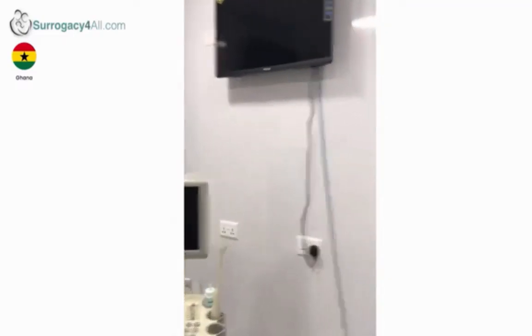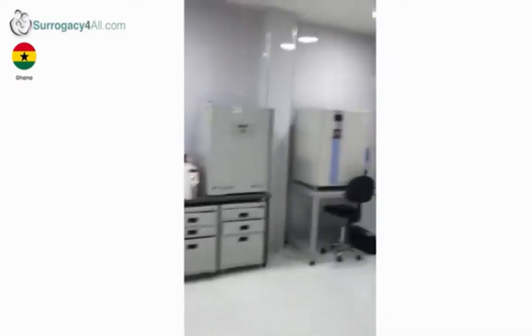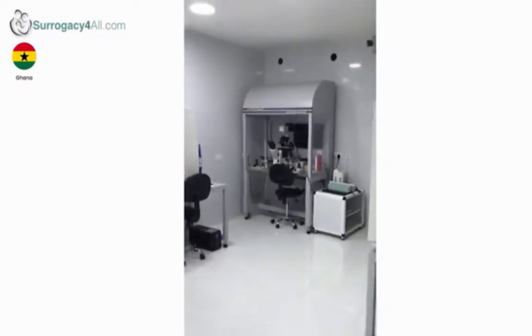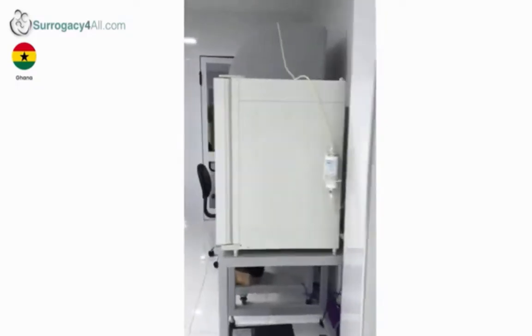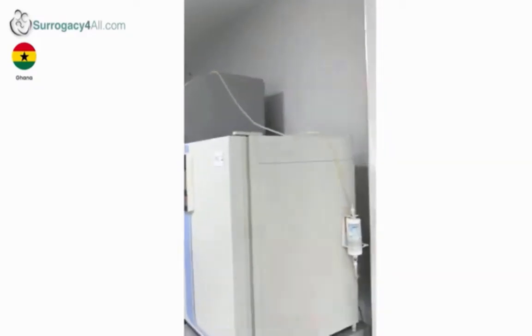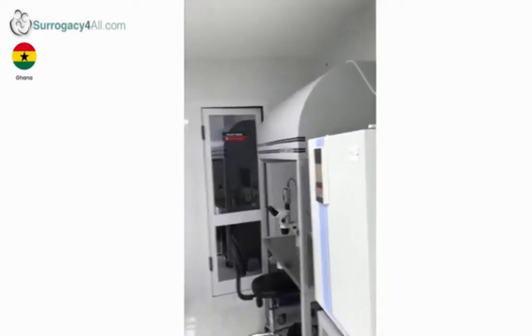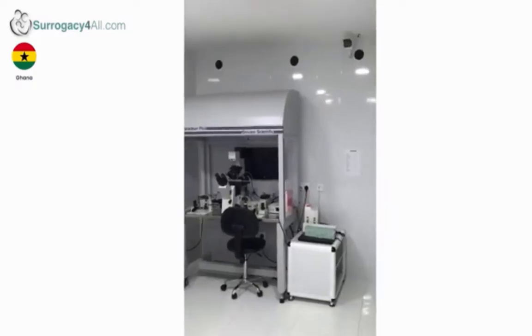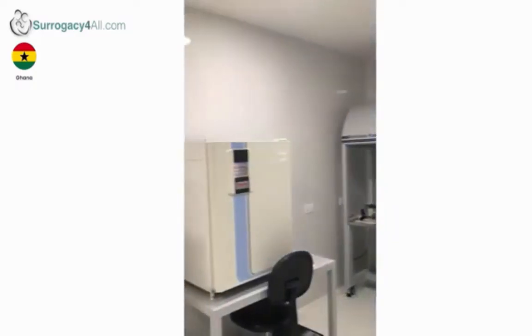So this is the IVF lab. Okay, now we're going inside the lab where the IVF is actually processed. And as you can see over here, we will not go too deep because this is not to be contaminated of any kind. But this is where the embryos are actually created by the embryologist.